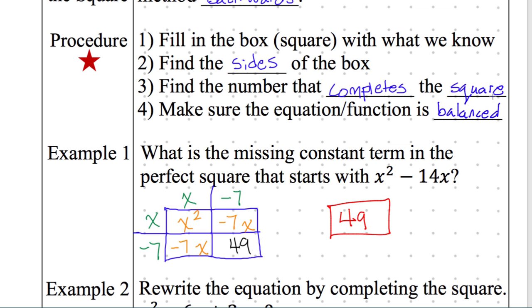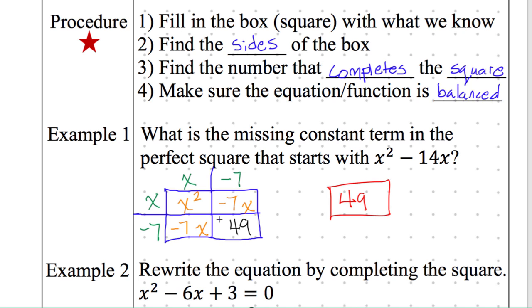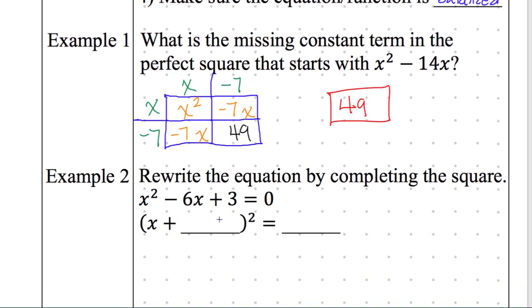That means if I do something to the left, I also do it to the right. I add maybe 49 to both sides. Or if I'm only dealing with the right, I have to add and subtract 49 to one side to make sure that it's balanced. Let's see how example 2 works out.